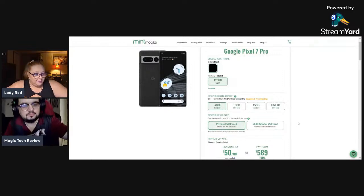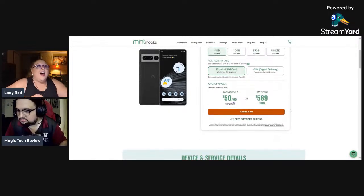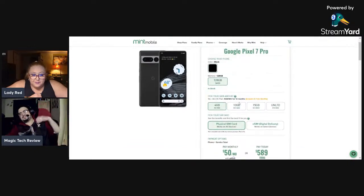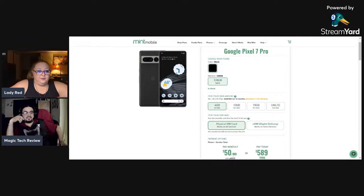Now, this is the caveat. You have to pay for a year in advance. No, and 6 months of that year is free. 6 months of that year is free.